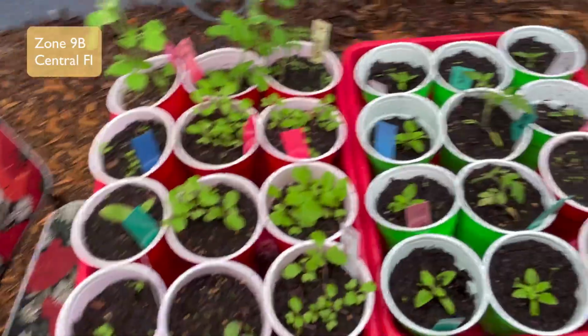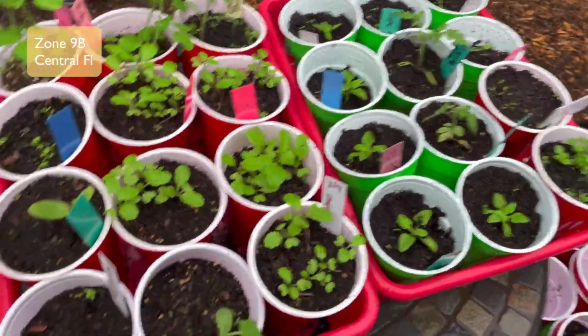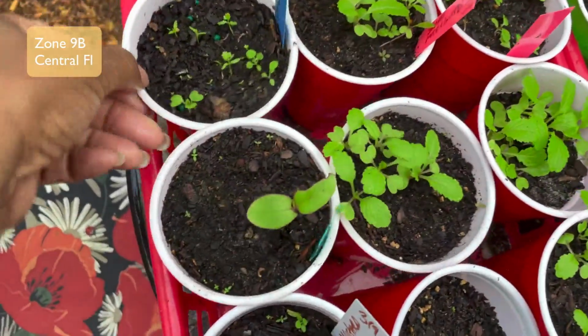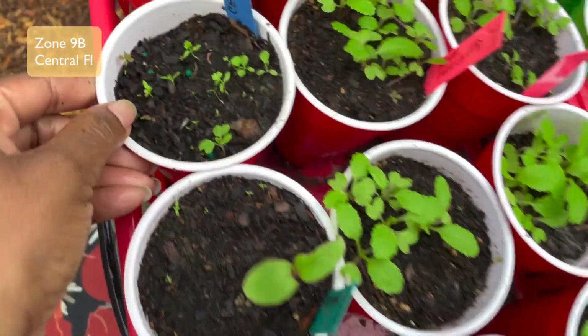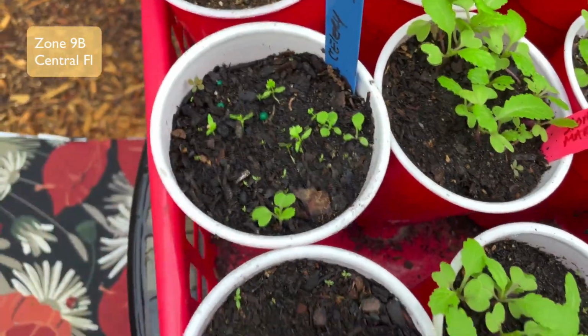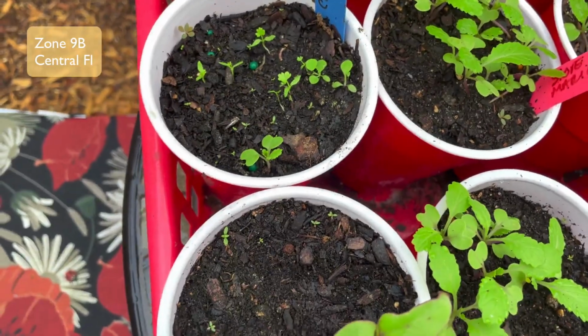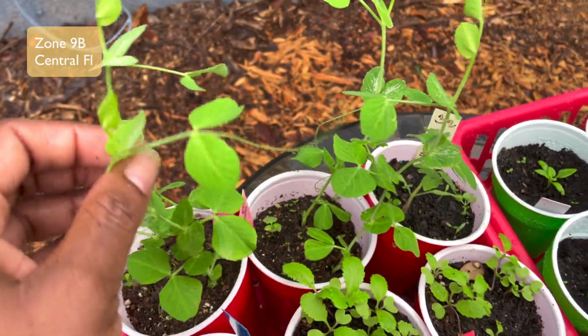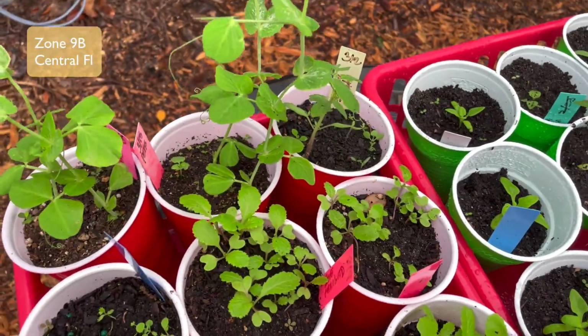Good thing I took my plant babies out because they had a lot of water sitting in them, they've just been kind of sitting in water. What is this? Oh, my celery. Oh yay, the celery is finally... I couldn't tell what was celery, y'all, because I be just picking stuff out. And these were my backup pea plants, but they're looking pretty good.